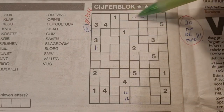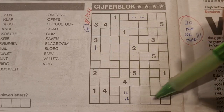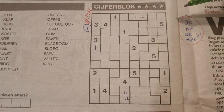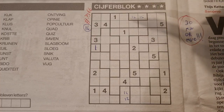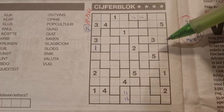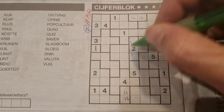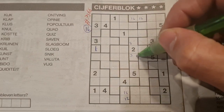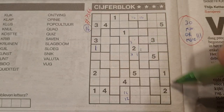Next question, do we have here triple boxes in this puzzle? Let me scan. Triple boxes contain the 1, 2 and the 3. No triple boxes here. How about quadra boxes? Contains the 1, the 2, 3 and the 4. Here we have a quadra box, there we have a quadra box. Well, this box can be a 3, so the 3 could be here, could be there. This box can be a 1, so the 1 could be here, could be there. And the 4 could be everywhere.